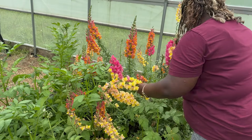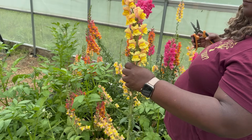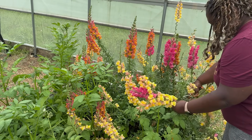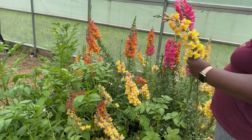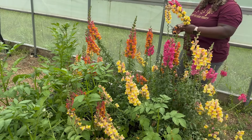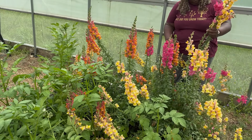Typically the snapdragons, like I said, I'll overwinter them. I'll put them in the ground in September, October. They go dormant over the winter, then they start blooming in like March or April. And usually once the heat comes, they'll start to look bad, and then I take them out. So this is actually my first time.